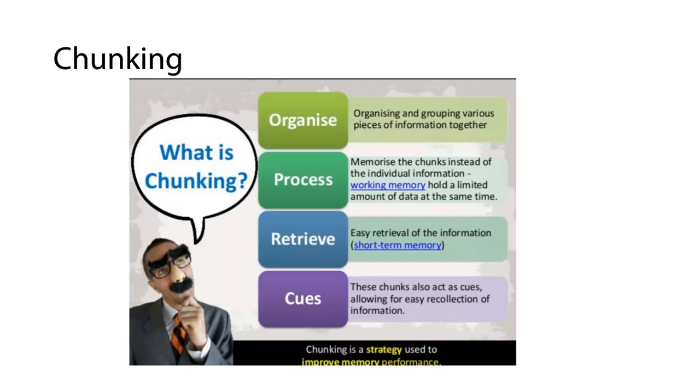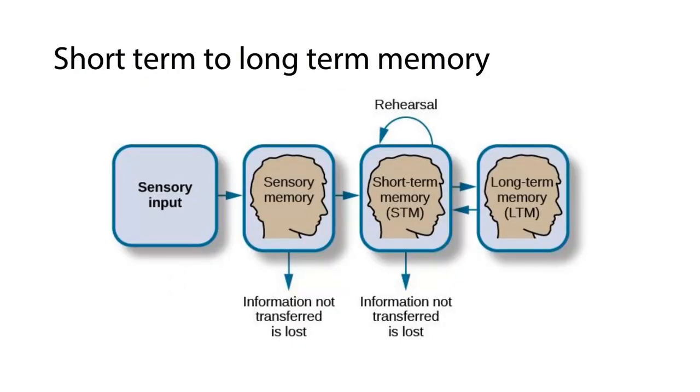By practicing chunking methods regularly, incorporating this into your study habits, you're definitely going to be able to remember more and ultimately, hopefully, score higher on those exams. Okay, so just one last quick wrap up. Short-term memories can become long-term memories through the process of consolidation. This involves rehearsal and meaningful association.